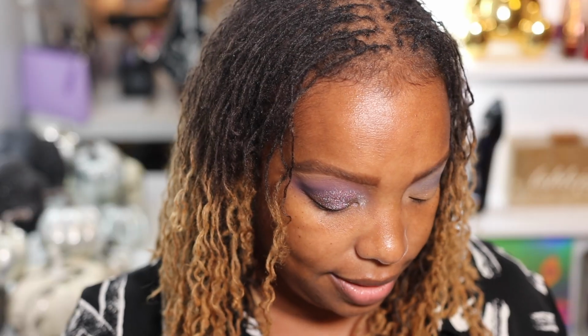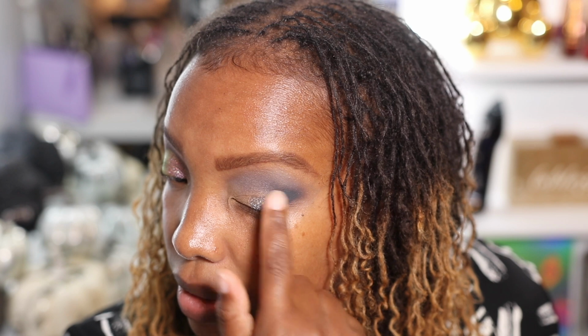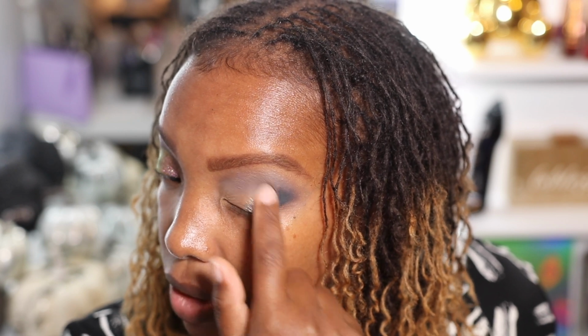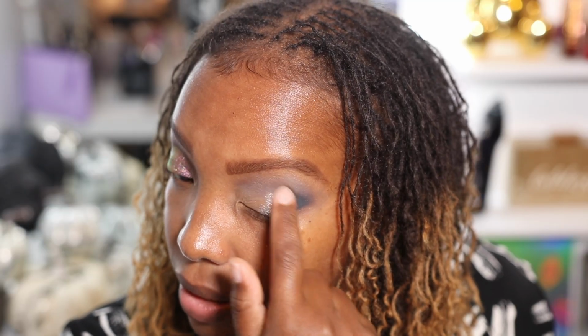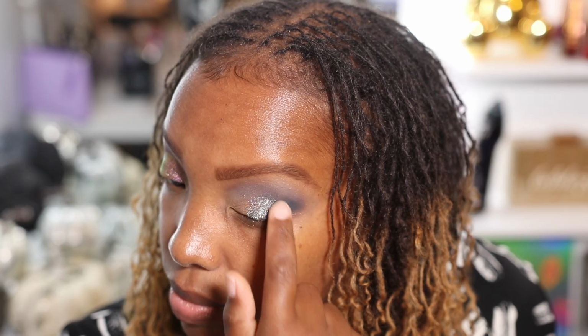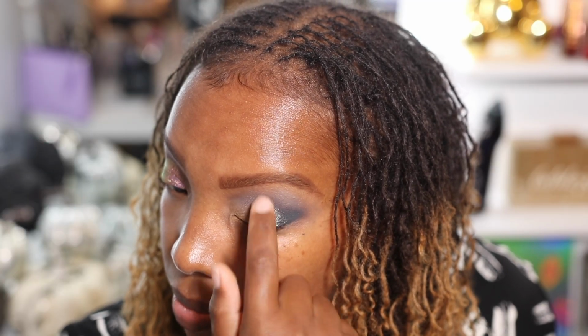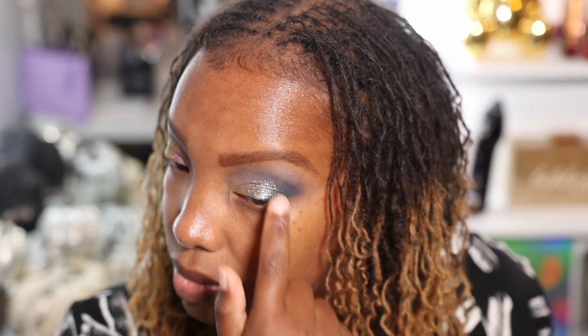I really like the size of this palette. It's just really nice. It's quality. It has a cute little package cover. I like how the eyeshadows are placed in here. I still can't remember the name of the palette, but send help. Okay, so that is gorgeous.